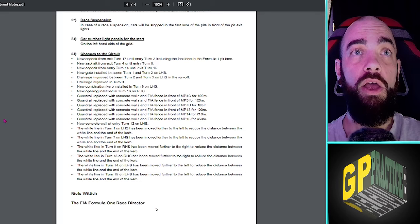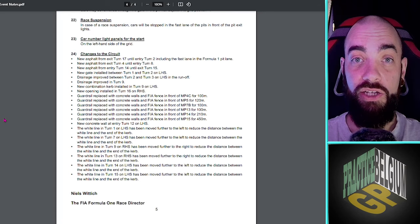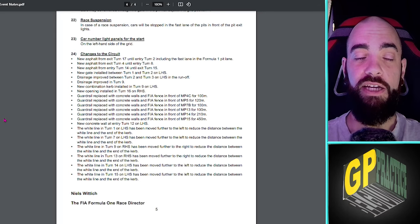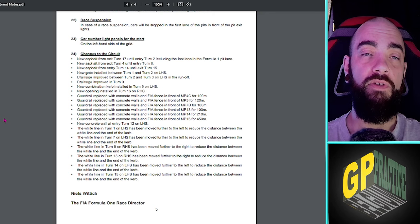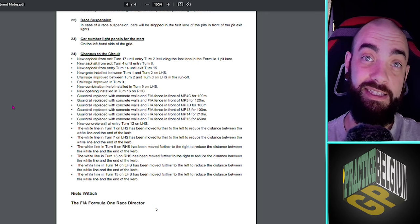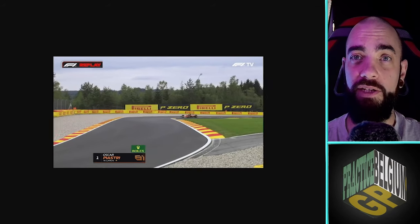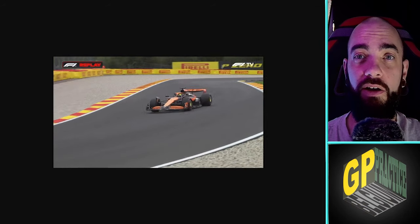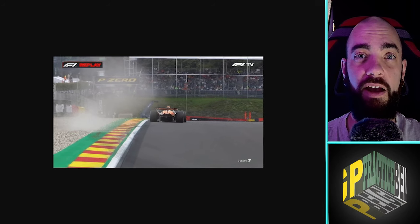Okay, let's go through. So this is all the stuff that is their usual since Austria, where they made those changes that were very successful at stopping people from doing sort of naughty things and using the track. So they did the same thing here, as they did in Silverstone, as they did in Hungary. I got a pretty good example of this one. This is Oscar Piastri. This is actually on his flying lap in FP2. And you can see him go off track there.